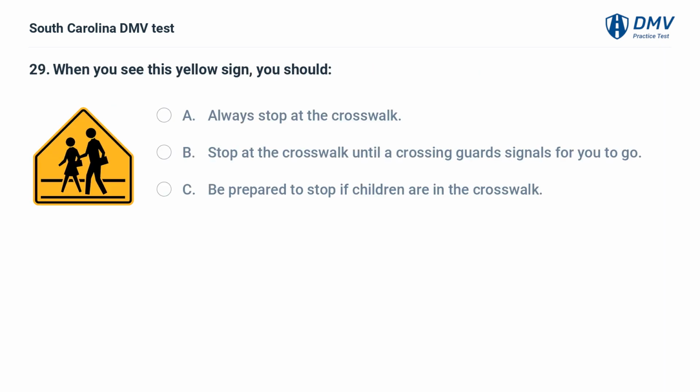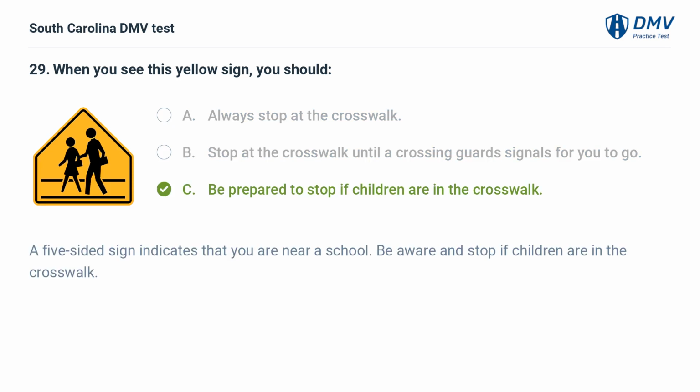When you see this yellow sign, you should: A. Always stop at the crosswalk. B. Stop at the crosswalk until a crossing guard signals for you to go. C. Be prepared to stop if children are in the crosswalk. The answer is C. Be prepared to stop if children are in the crosswalk.